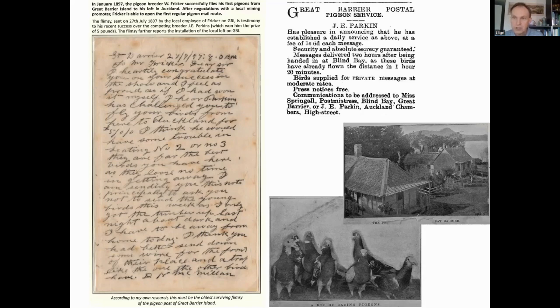So there was a club of pigeon breeders in Auckland at the time. They had got military pigeons in the mid-1890s, and they tried to have pigeons flying from Great Barrier Island back the 100 kilometers to their home loft in Auckland. There were two who were really competitors. They were both excellent, and one of them, Mr. Fricker, did it. And the other one, Mr. Parkin, was not fast enough. However, just a couple of days after Mr. Fricker, he also could run his first pigeon.